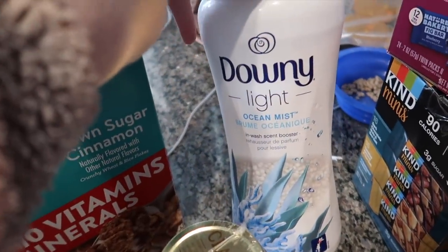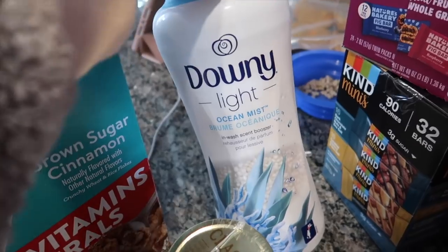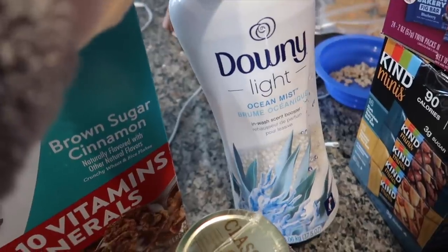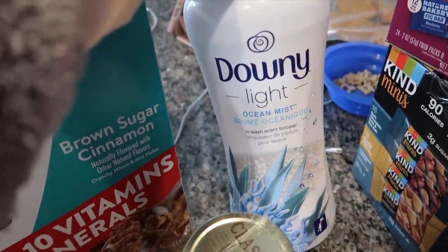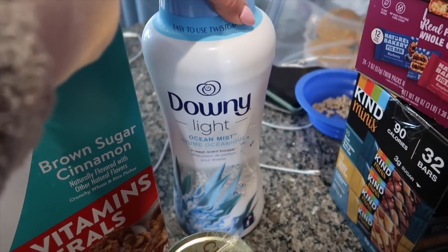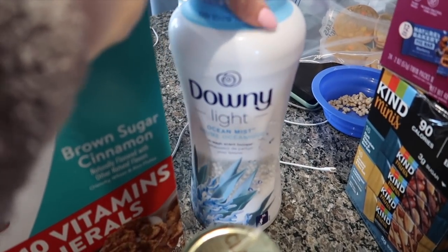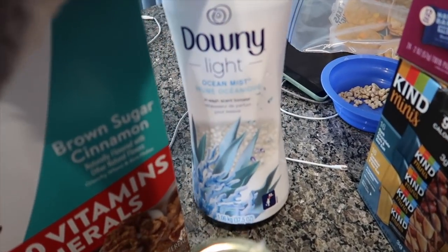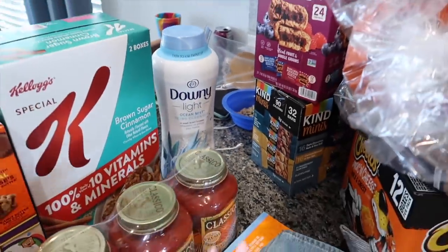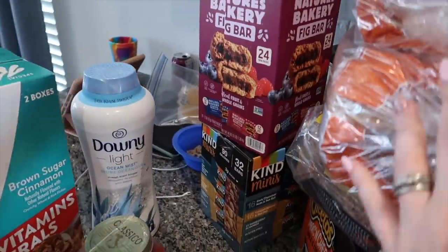I also am trying this out for the first time. Hopefully it works really good. It smells amazing, and you guys know I'm trying to switch over to more natural products, but I have not been really happy with the ones that I'm using. I'm not pleased, and my laundry isn't smelling good, so I'm hopeful that this one will work good. Don't mind my kitchen, it's super messy right now.